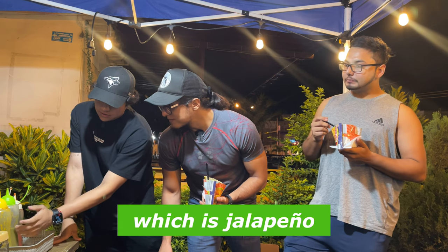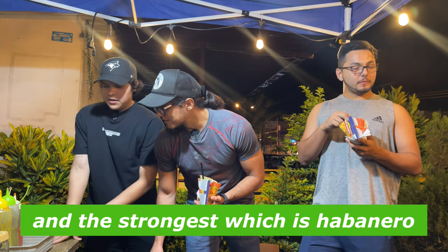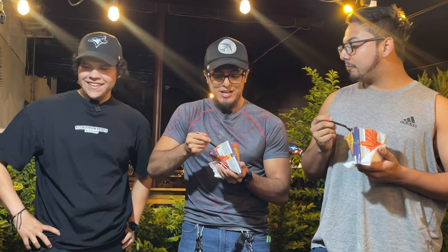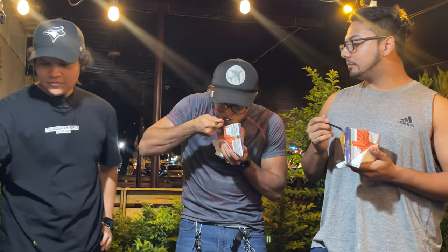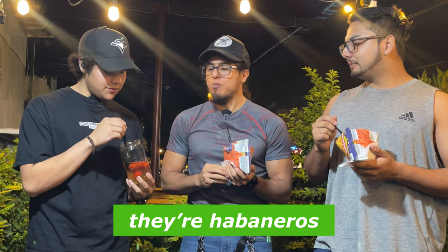Este es intermedio, que es el jalapeño, y la más fuerte, que es la de habanero. I'll take intermediate. Woo! I need to try it now. Y esto que tenemos aquí es lo más fuerte. Son habaneros. If you're in Portoviejo, then one of the things that you definitely have to try, these macacos.